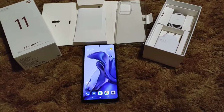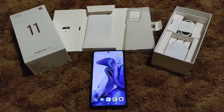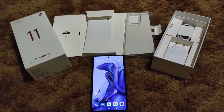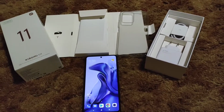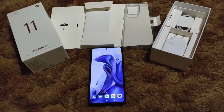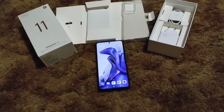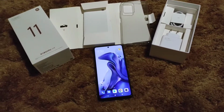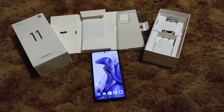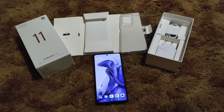The 11T right here has gotten rave reviews on its camera, especially for its price. And it really is that good. I've taken shots with it. It is good. But, of course, I'm not the camera guy, as a lot of y'all already know. But the 888 equipped 11T Pro barely edges it out. And it probably has to do with Qualcomm's optimization and just the better camera tech that may be behind the Snapdragon chipset. Maybe, again, back to optimization, it could be a thing on Xiaomi's part. I mean, it could be a huge factor of things.